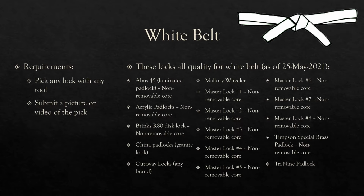For all the belt ranks, I will not read the locks which qualify for each belt. If you're interested in reading the list, please pause the video. I'll give a few seconds on each screen to let you pause.